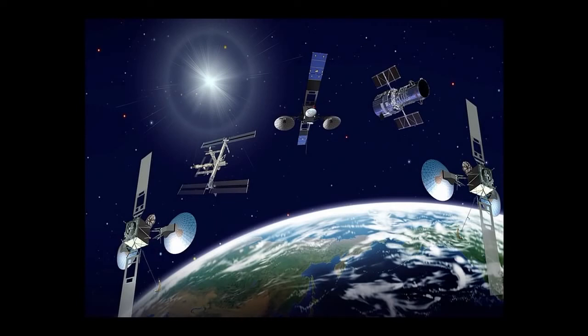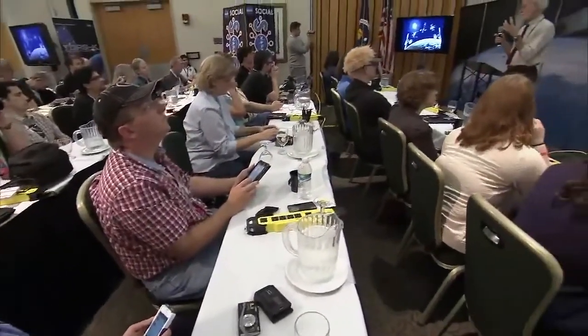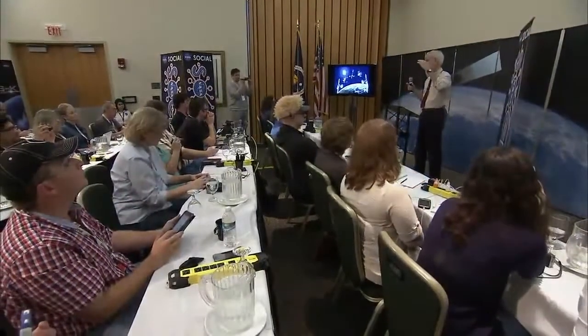Next slide. So this is a much better artist's view of the International Space Station, the Hubble Space Telescope, and then 3 of the TDRS satellites. It gives you an idea of what we're looking at when we have these satellites in geostationary orbit, which means they're up just under 36,000 kilometers above the equator. As the Earth rotates, the satellite motion is such that the satellite stays above the same point on the Earth's surface. And this is one of the advantages of being in a geostationary orbit.